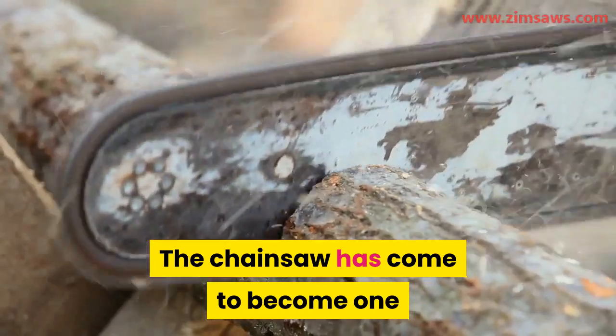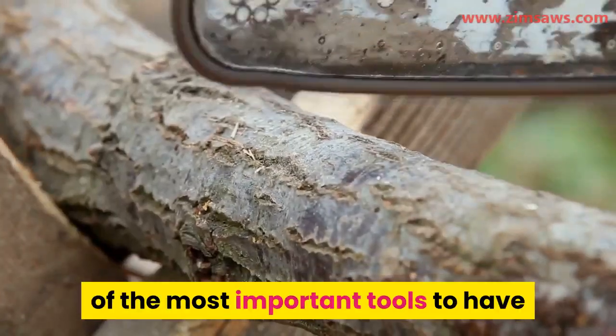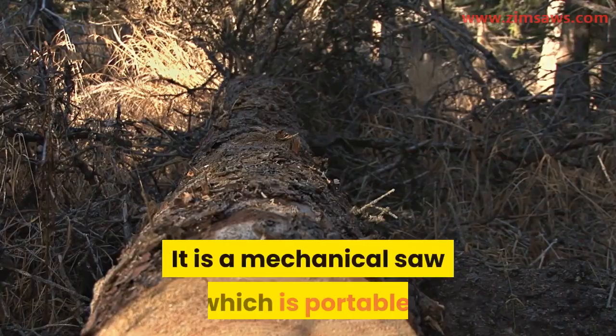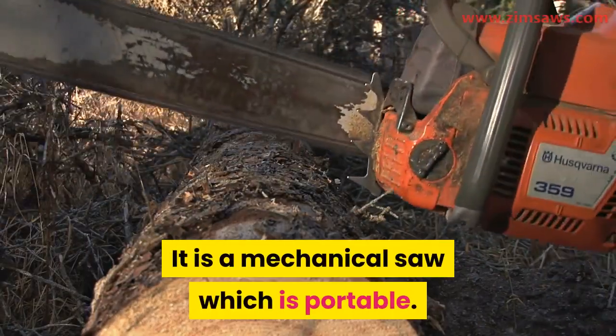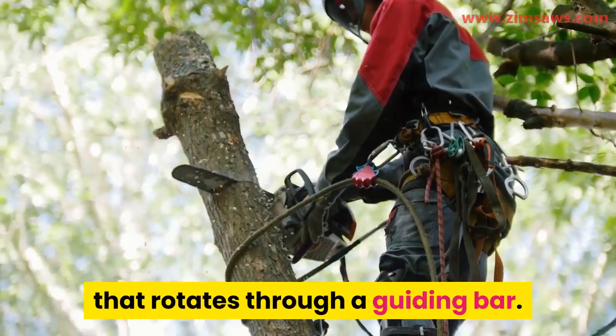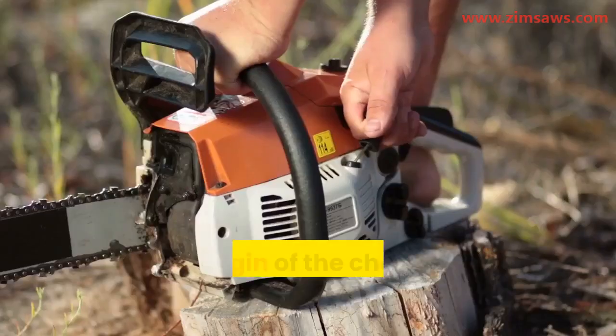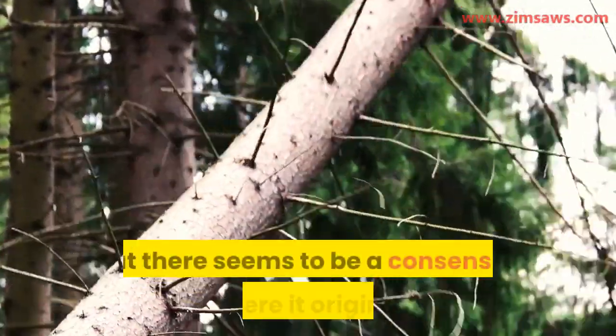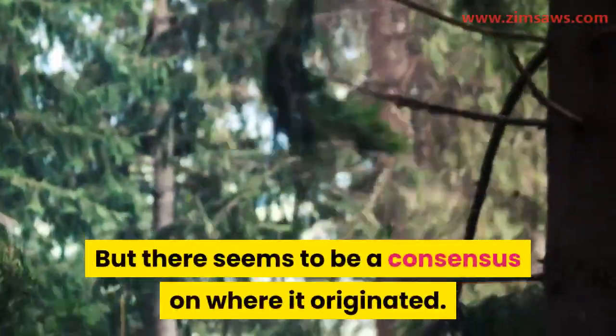The chainsaw has come to become one of the most important tools to have if you are in the business of lumbering. It is a mechanical saw which is portable. It uses a set of teeth that are attached to a chain that rotates through a guiding bar. The origin of the chainsaw is not very clear. But there seems to be a consensus on where it originated.